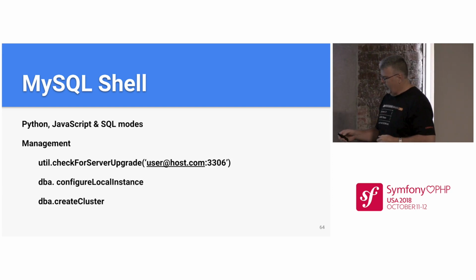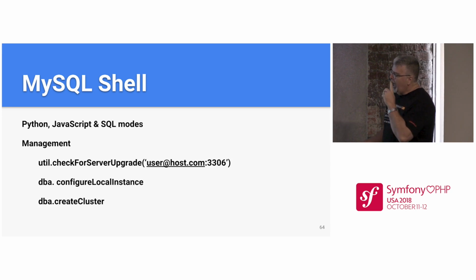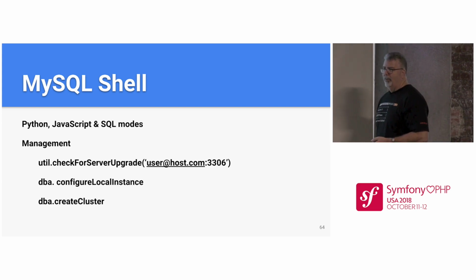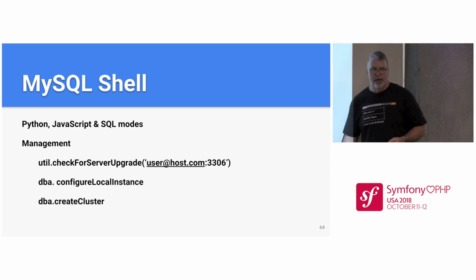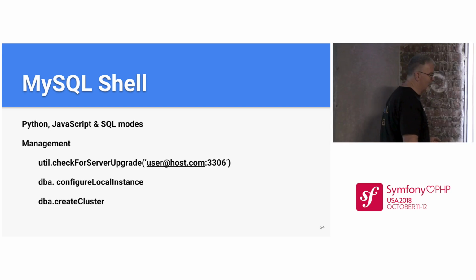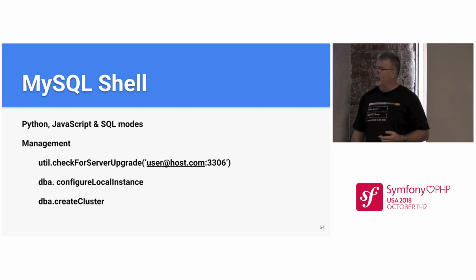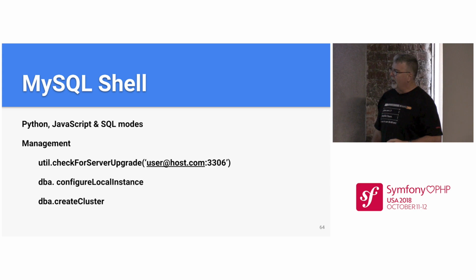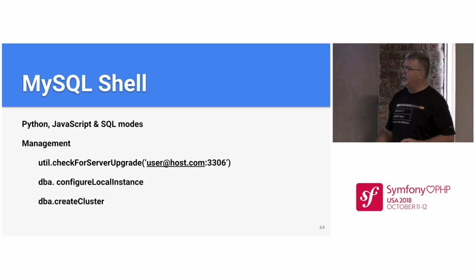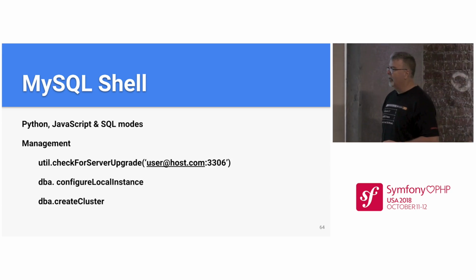One of the neater features is if you're running MySQL 5.7, you can type in util.checkForServerUpgrade, and it will go out there and evaluate your server and tell you you're misusing this reserved word, you have a key that might be too long when you convert it over to 4-byte UTF-8MB4, what file system, what tables you have to upgrade to UTF-8MB4, things like that. Also, if you have things you want to change, you can actually have the shell configure that instance and reboot the server.